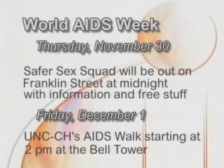On Thursday night, the Safer Sex Squad will be on Franklin Street at midnight with information and free stuff for students. And on Friday, the events end with UNC's AIDS Walk, starting at 2 p.m. at the Bell Tower.